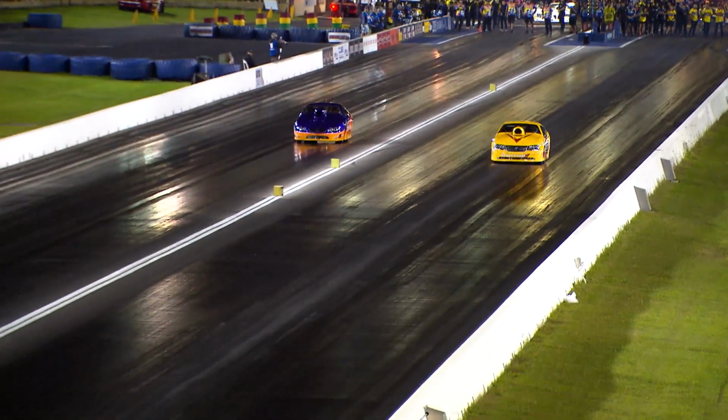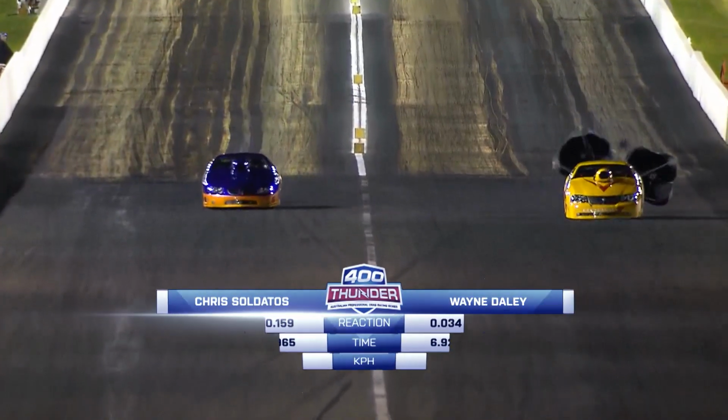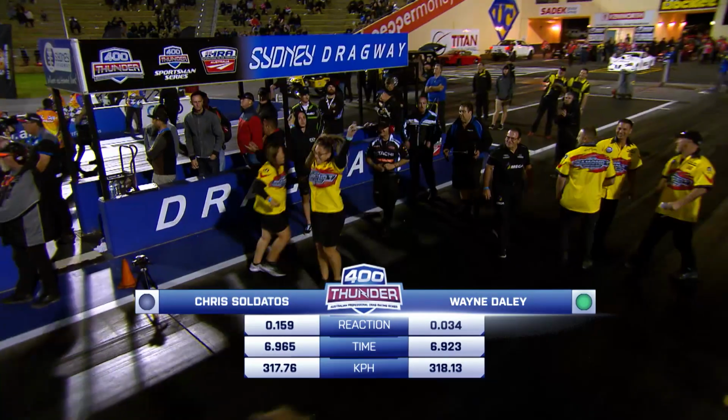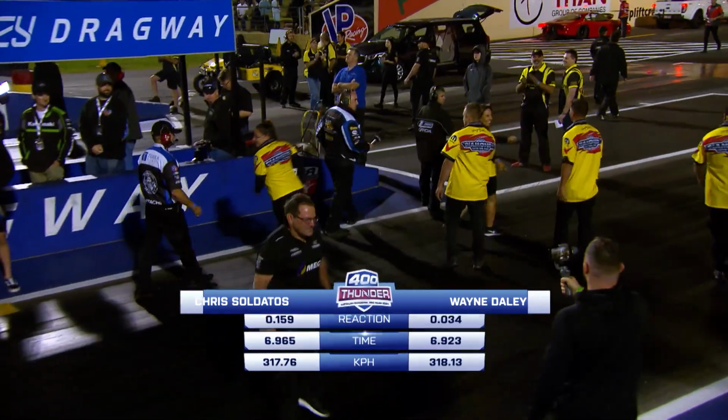Big hole shot for Daly. That is a big turnaround championship-wise. Look at the ET, 6.92, 318 kilometres an hour, side-by-side 6-second passes. But, Rusty, that's Perla. Killer run down here with Brett Riley from Wayne Daly's crew, 6.92.